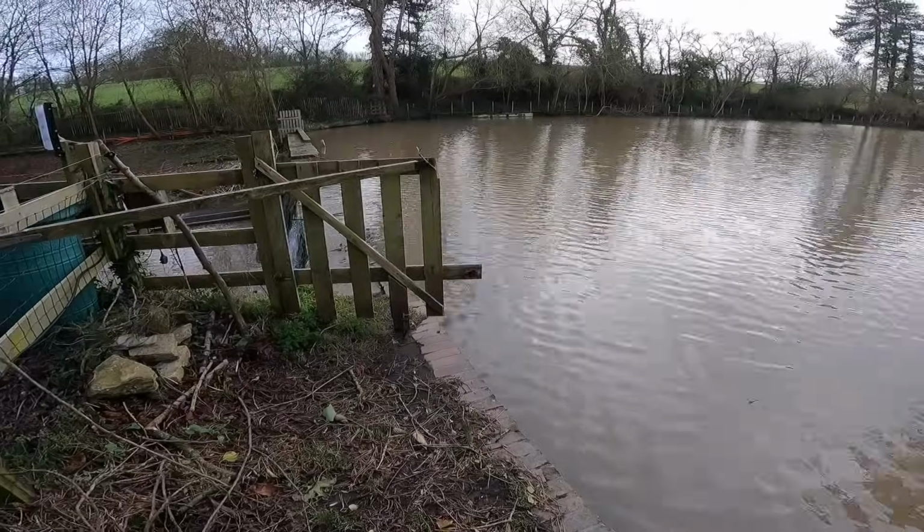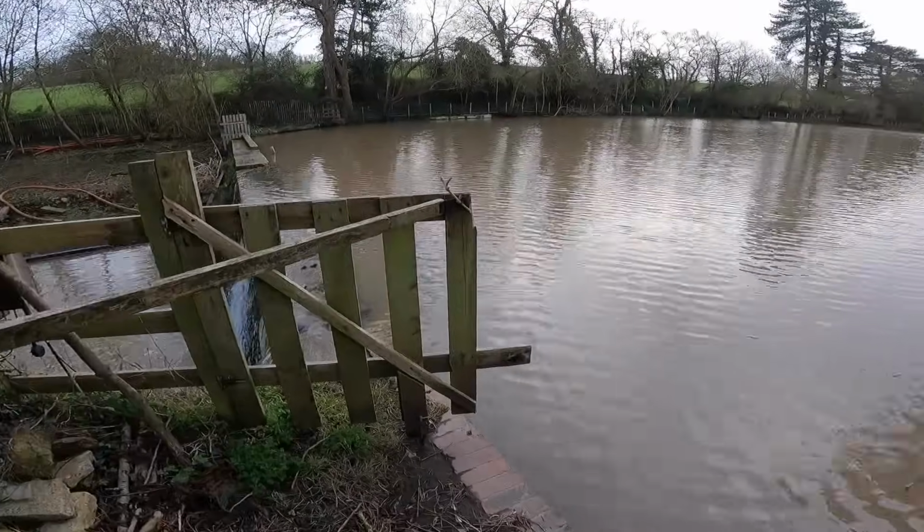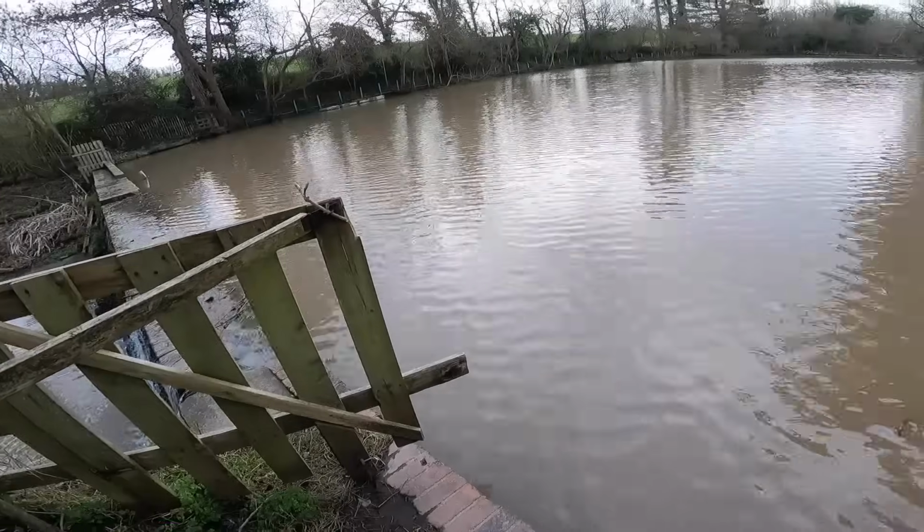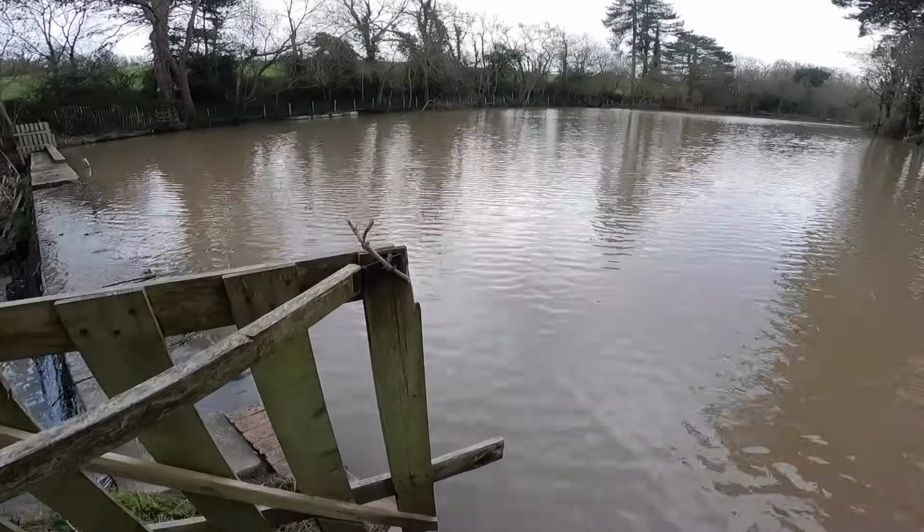I thought I'd have a little nose around down by the dam wall. Obviously this wall is offering structure, and potentially the fish could sit up along it. I'm not too sure.